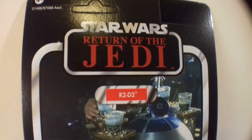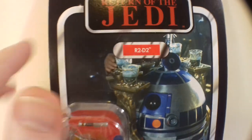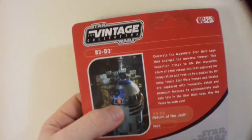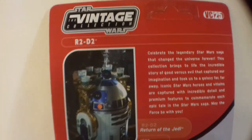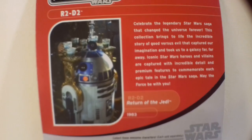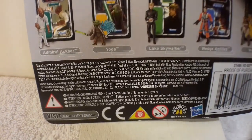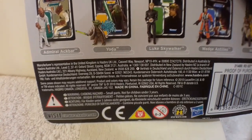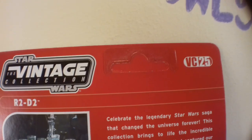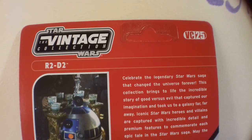There was no figure for R2 on the sail barge. There was one for R2, but not for the Khetanna. And hence why you get this on the back of this card back. You get that on the information. It's a brand new card back for 2010, I believe. Let me just check that. Yes, this is still a 2010 card. It's early on in the vintage collection, as I say, VC25. But what a brilliant card.